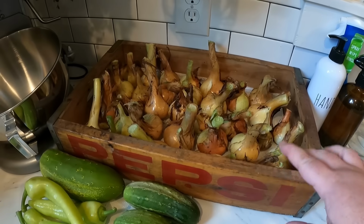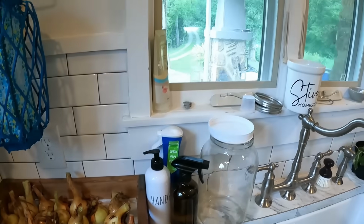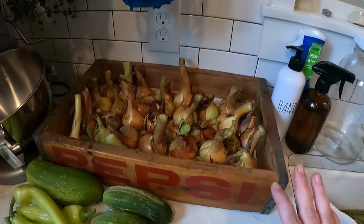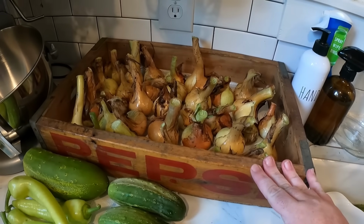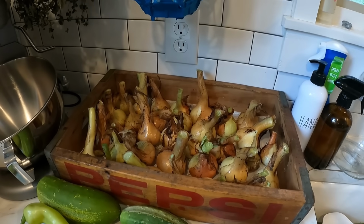So we put some paper towels in the bottom, put our onions in here. I'm going to cover it with a towel so that it's not in the light or anything like that. And we're not going to long-term store these. We're just going to grab them when we need them. And they're going to sit here and cure until we're ready to start using them.